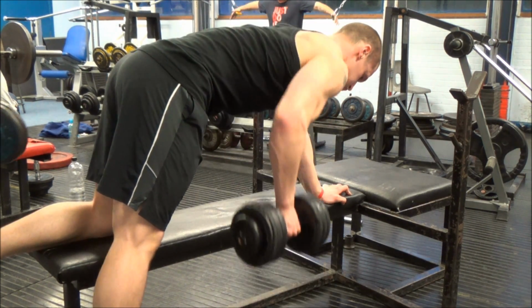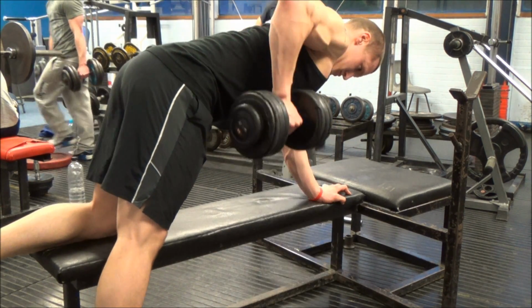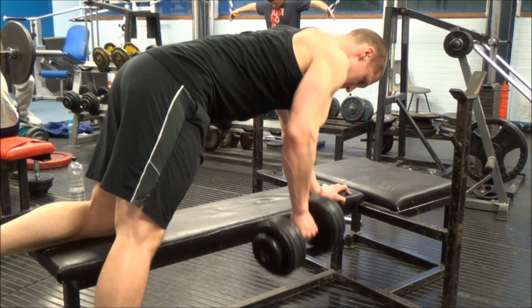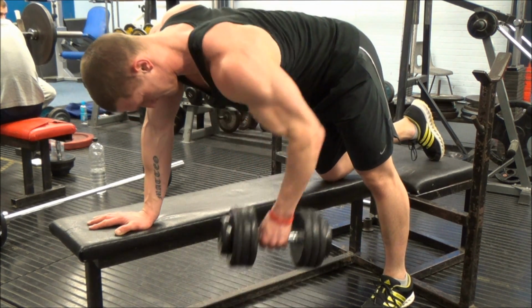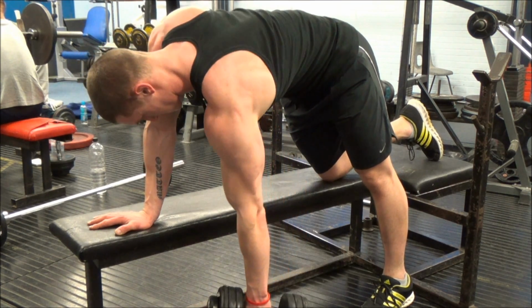Anyway, moving on to my accessory work. I did some lat rows, you can see here, bent over with a dumbbell. I did 3 sets of about 12 reps of these. This is the other side. I know what you're thinking, exciting camera work, and you'd be right in that thought.